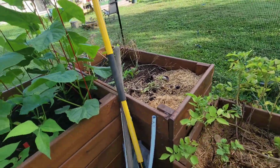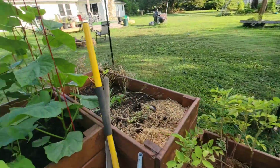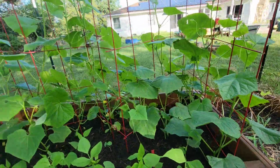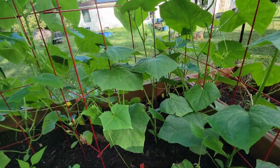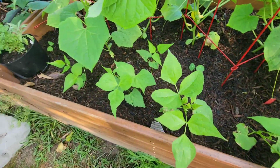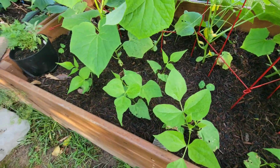I can cover that bed over there with one of my grow tents, and it'll help keep it secure or fresh. So, cucumbers. I added this lovely reddish trellis, and I have string beans on the end, which are starting to grow. A couple nasturtiums in here as well.